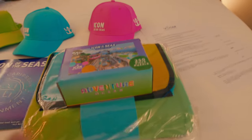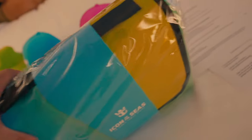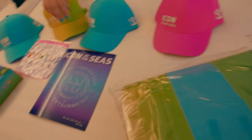And we got a puzzle. A puzzle. And I don't know what that thing is. Maybe I think it's like a beach blanket. I don't know. Oh, that's pretty cool. Check this out. I don't want to open it. No? Yeah, because it's going to take up way more room in the luggage. I don't even know if we have room for it. No, we don't. Something's got to go. Yeah, we're gonna have to leave Alex. Yeah, we'll probably have to do that. But yeah, we got that. And then we got this.